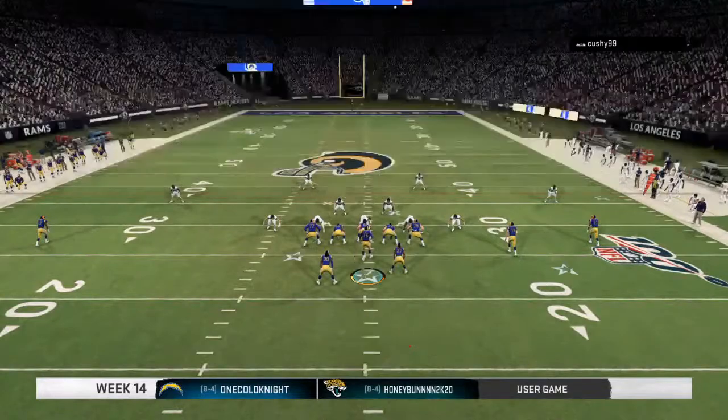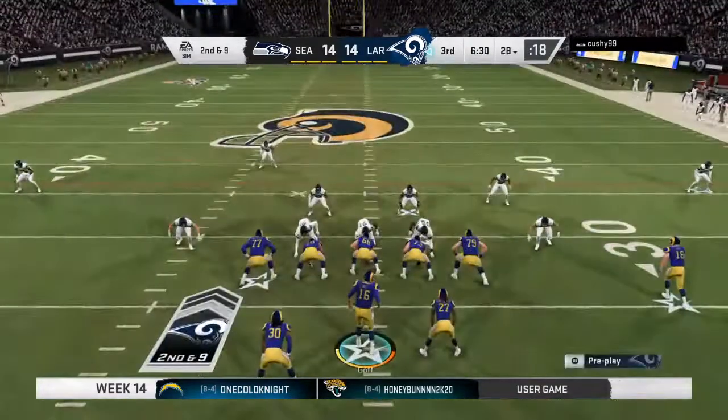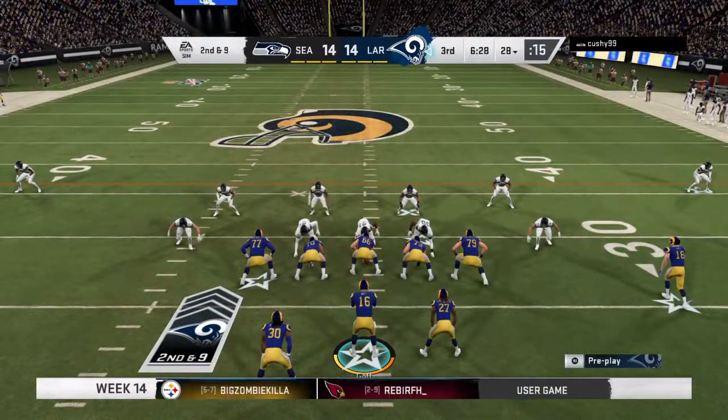Here's second and 9, just a yard on that last run. Left coming, left coming. Let's go, D.